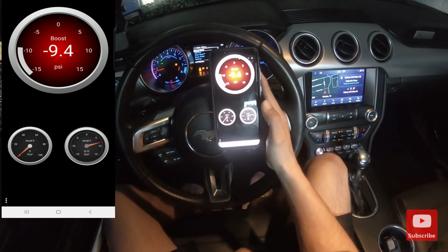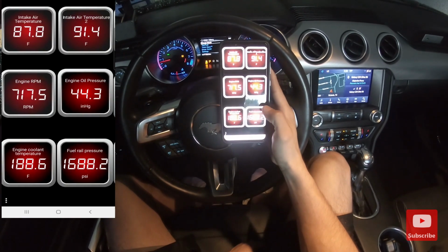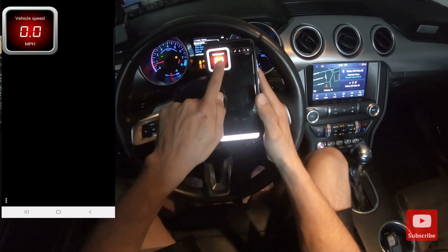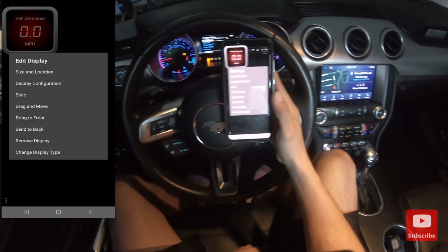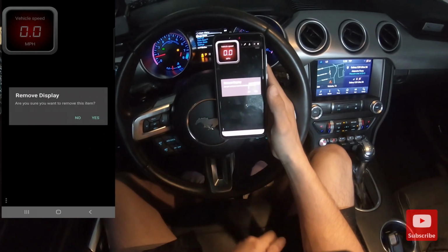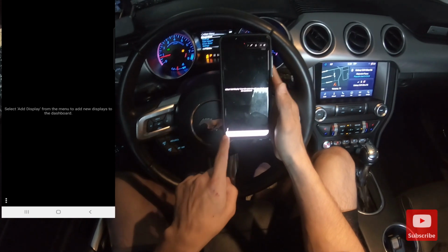I usually don't look at this one, it just looks kind of cool seeing a boost gauge. But these are the PIDs that I have. Now you can set up a PID, you can delete a PID, you can find any other PID that you'd like. We'll go ahead and remove this display. Do you want to remove? Yes.